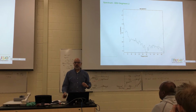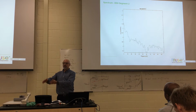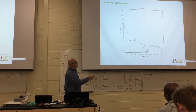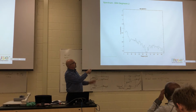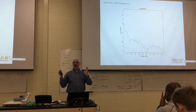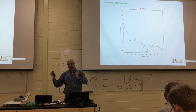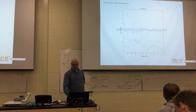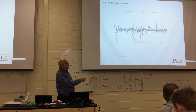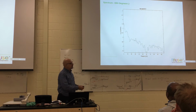So this is the spectrum. I showed you a spectrogram, which is at every point in time, what's the energy at each frequency bin in the signal. This is the spectrum across segment 2. I added up all of the power across that entire segment, 1 second at a time, and took the mean. This is the mean power of each frequency in segment 2. You recall segment 2 is this one. So I did a frequency decomposition: how much power is in each frequency in segment 2? And then I plotted it here.